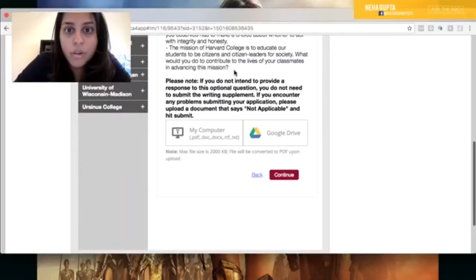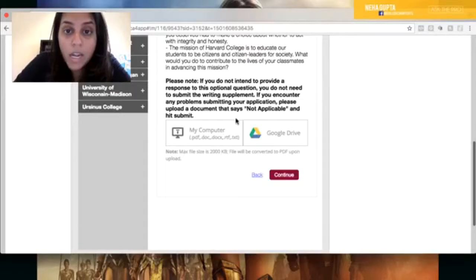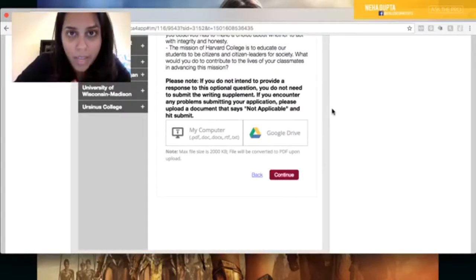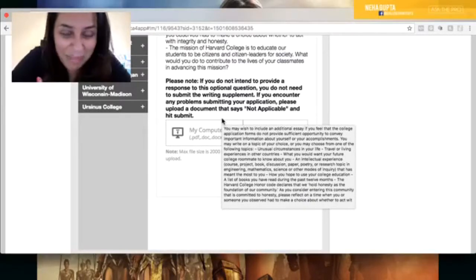Please note, if you do not intend to provide a response, you do not need to. If you encounter any problems, please upload a document that just says not applicable. The reason they say this is because it's super complicating for Common App. Sometimes they don't do it. I'm all about doing extraordinary applications, so you want to do it.